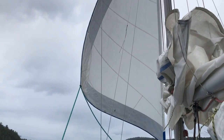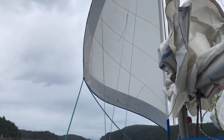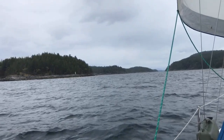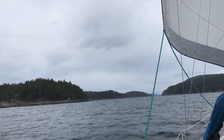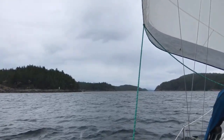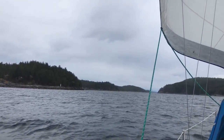But we're nearly making our way just downwind. I don't have a whole lot of sail out up front. It's because I'm not exactly sure. I've never been in here before, obviously, so I don't know how narrow or whatever sort of landscape awaits me. And I will be paying more attention to Navionics as far as where I'm going.